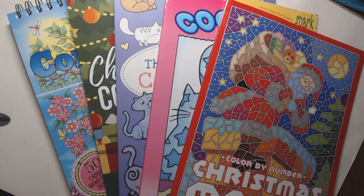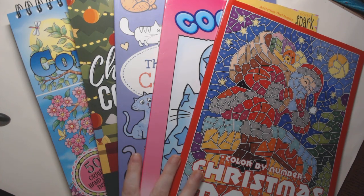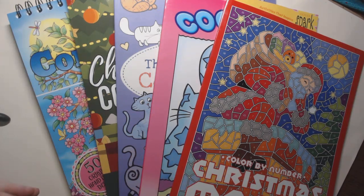I do have some other coloring books coming in. Actually, my new Coloring Heaven book came in today, and I'm getting some different books that I bought during Amazon's Prime Day. So, I should have some new arrivals for you over the next few weeks, along with these. But today we are going to go through these.